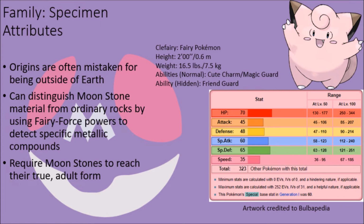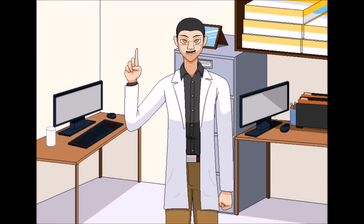And because of a mutation in their DNA, they need the irradiated pieces of space material in order to fully evolve and reach their adult form. This is critical because, in their society, only Clefable, the true adults, are normally allowed to breed to make more offspring, so these fairies need moonstones in order to keep their populations going.